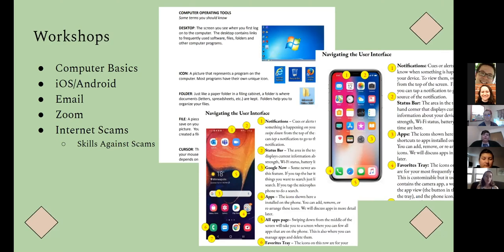iOS/Android, email, Zoom, and then we had the other civic engagement group, internet scams, which you'll hear from later, talking about that. So these were good starting points to give some basics and take some questions. And we did those every week in March. And then we'll talk next about the one-on-one sessions where we were able to build on those.